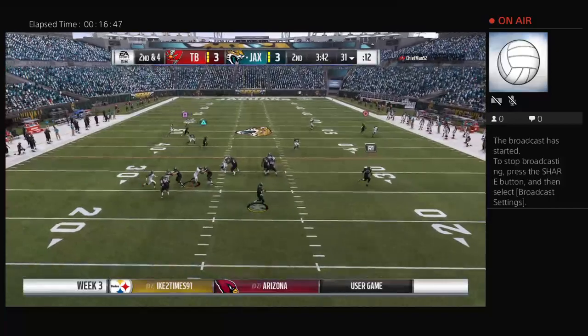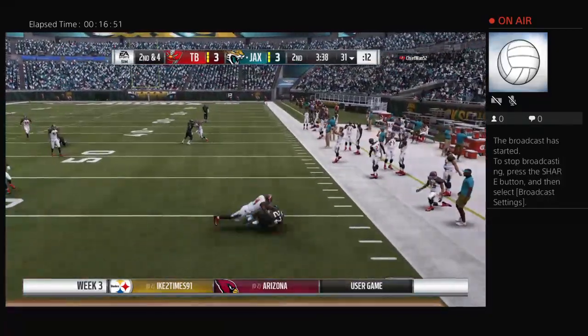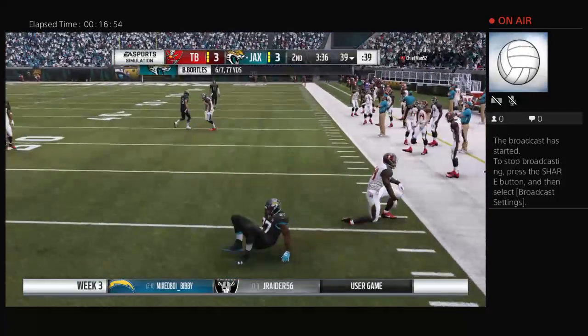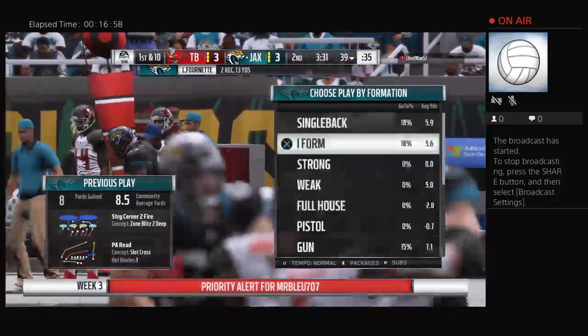On 2nd down, here's Bortles. Dumps it off to Fournette. And he'll get it out near the 40 to the 39. 8 yards on the pickup there, and it moves the sticks.